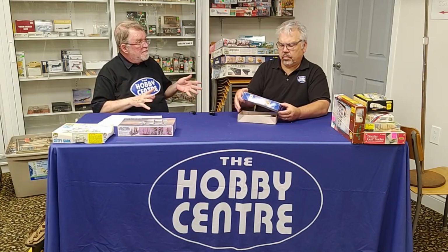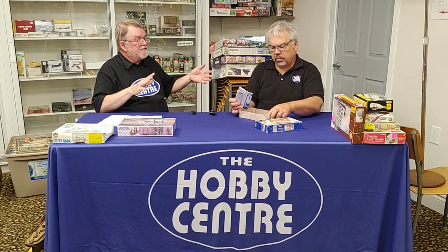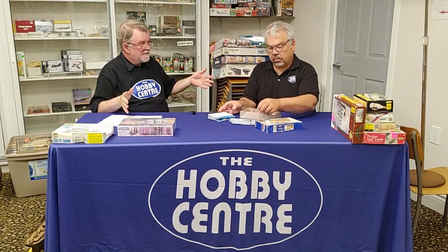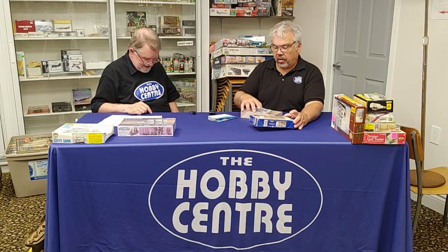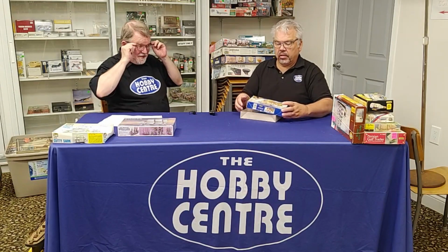Then you have medium, which is anything I consider above 20 to 26 inches. As you can see, those can be very small. This is considered 1 to 600, which is kind of fun because that was the scale Airfix did warships in, so you've got this part beside your Bismarcks there. Yes, for scale comparison. And Heller put out quite a lot in 600th.